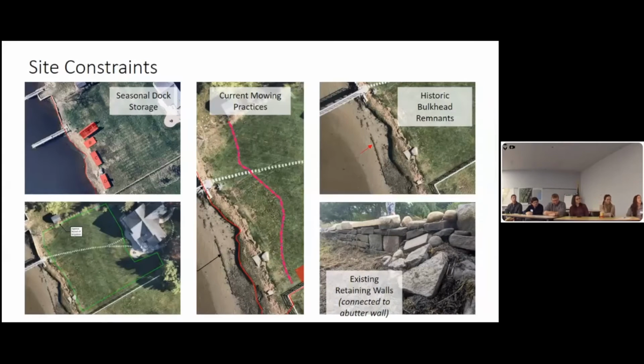Now Magdalena is going to talk about other site constraints. As we had meetings with the property owner and with the team, site visits and discussions, and analyzed the documents, what we found was that there were some site constraints. The property owner has a few docks out there in front of the whole area on the Bellamy River. So the seasonal dock storage was a challenge that we had to work with.